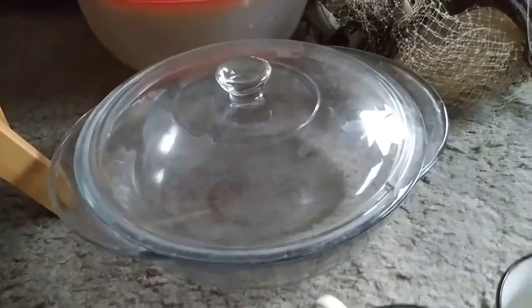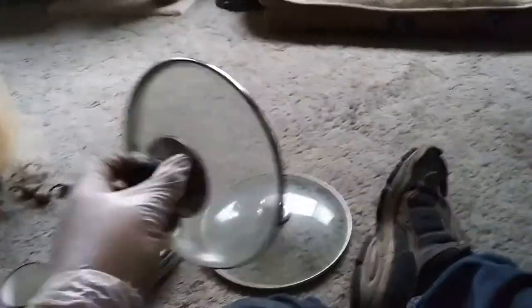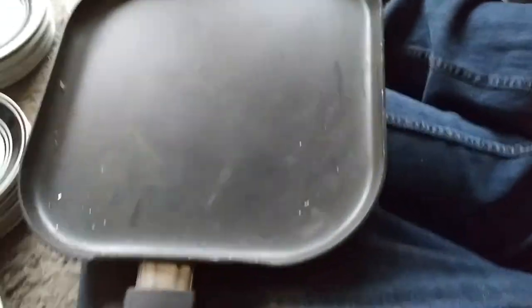Oh, there's a big lid, though. And another lid. Whoopty. Oh, a cheese grater. Or a grater. Any good name on it? Yep, T-Fall. Yeah. Walmart, again.